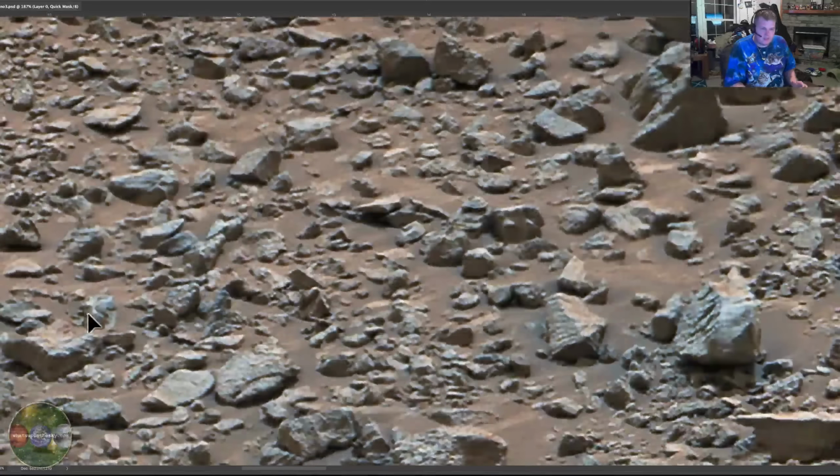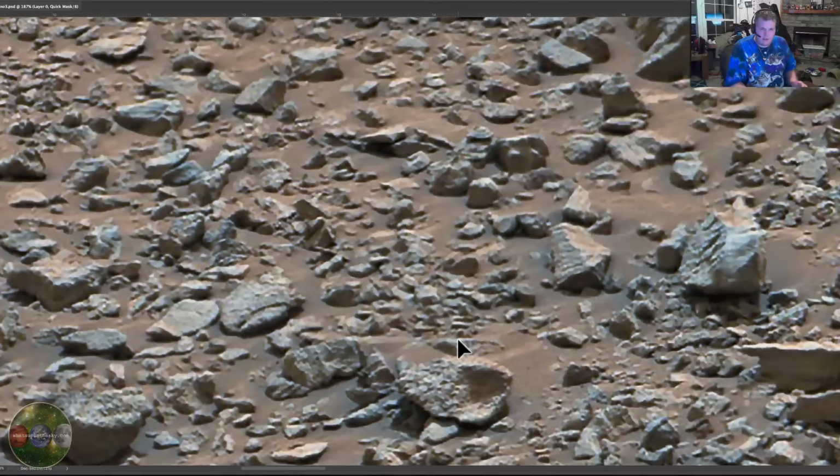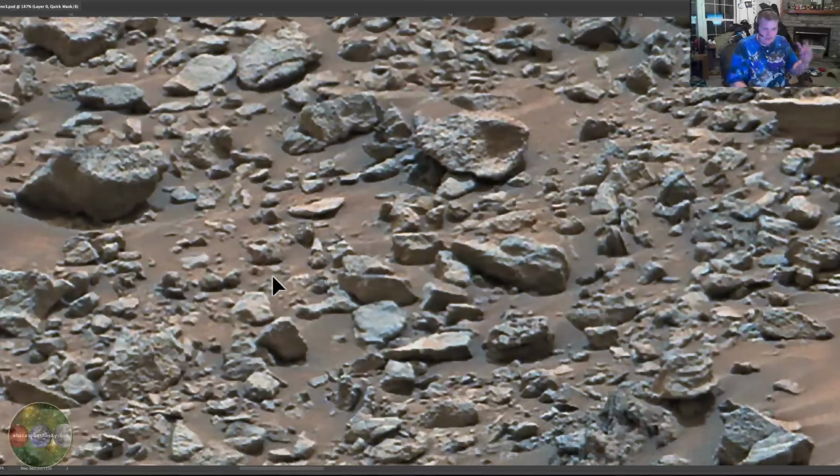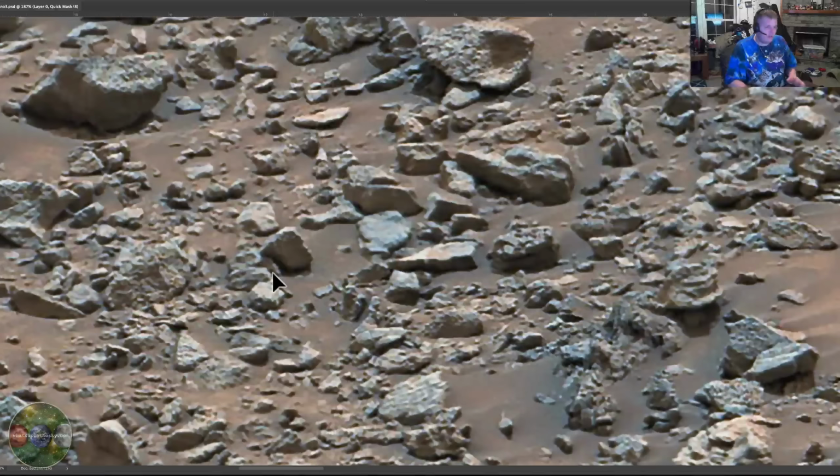When you see this type of architecture, whatever type it was, you see slits and things. You see what look to be carvings. That's where my mind takes me, you know. Now, your mind might not.